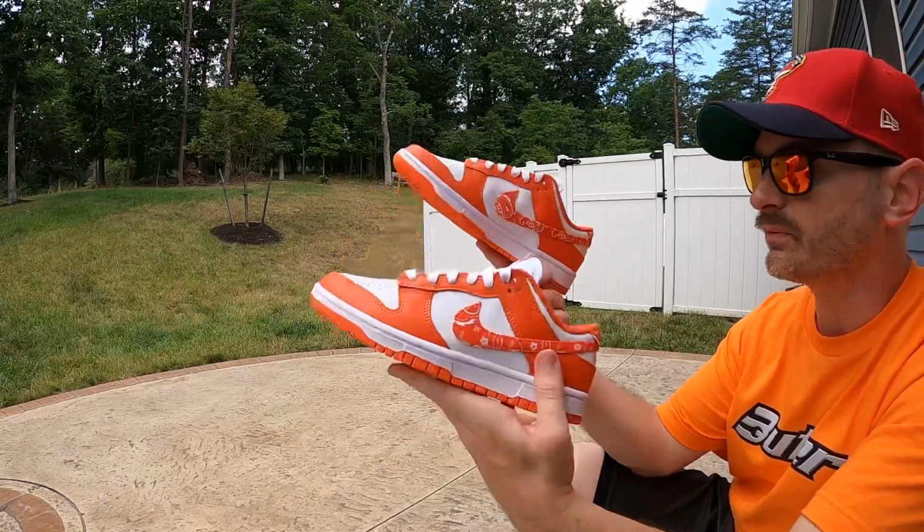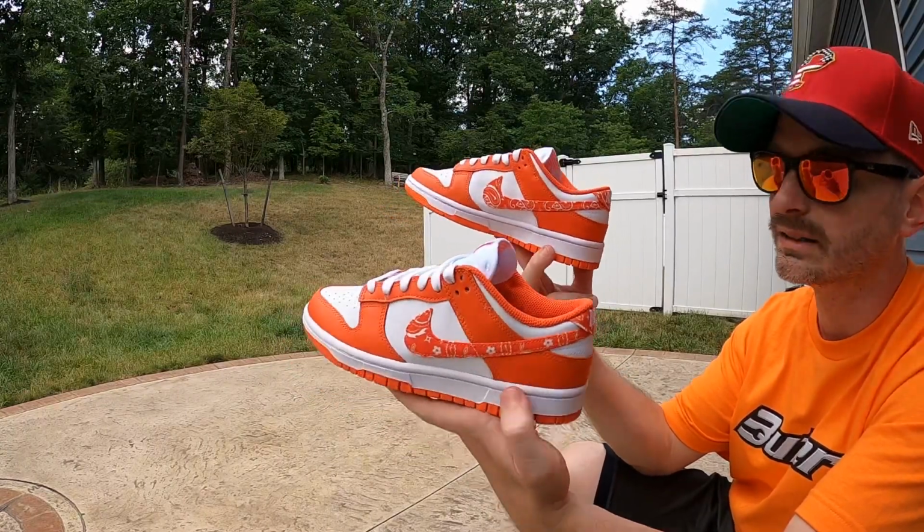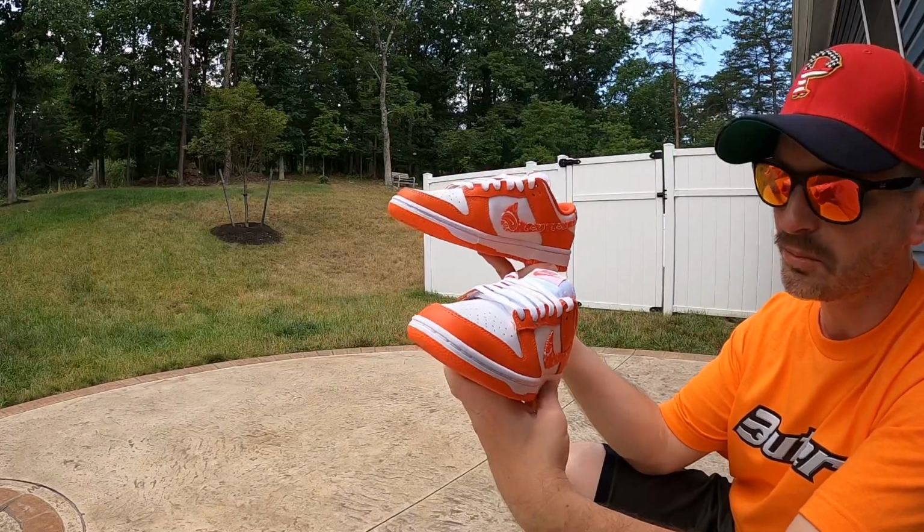And if I could get these in a men's size without having to pay resale, I guarantee you I would do that. But I guess I'll just have to settle for getting a pair in Mrs. Butter's size.